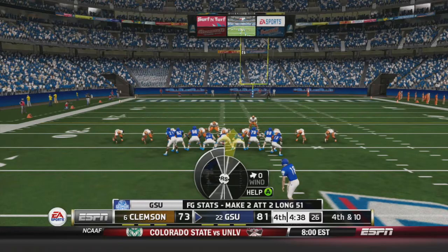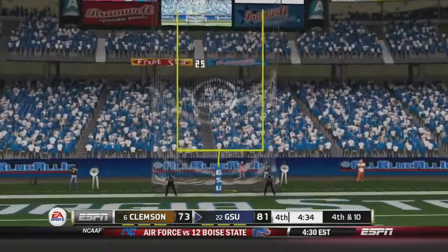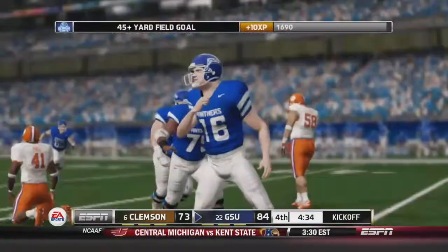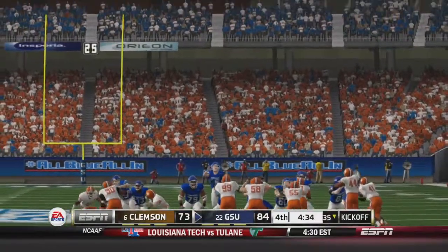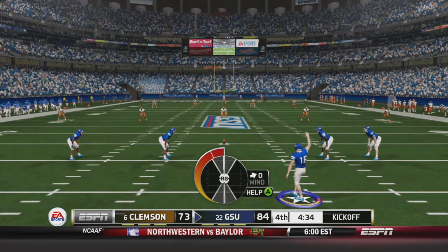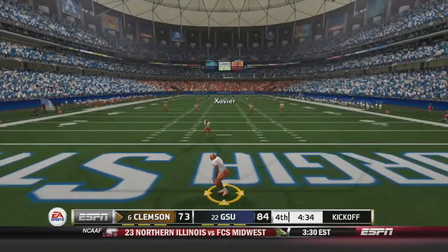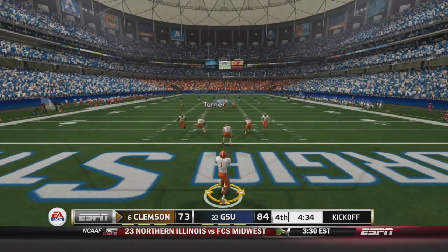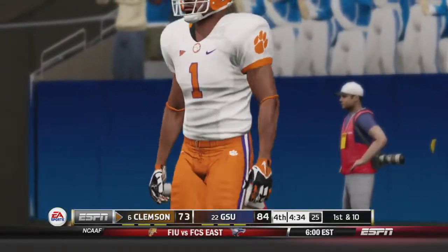Up for a very long field goal attempt. He gets it up, and he splits the uprights. Looks like they're ready for the kick. He sends this one deep. This one's going to be down in the end zone for a touchback.